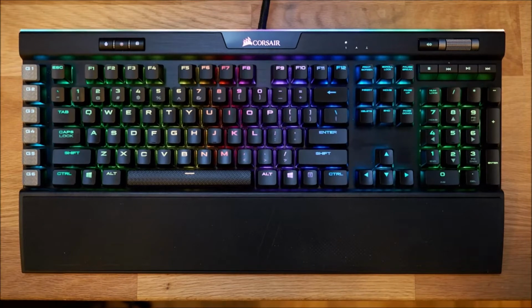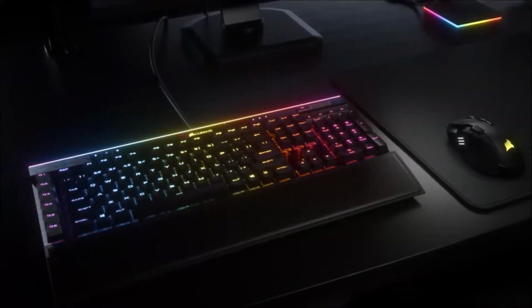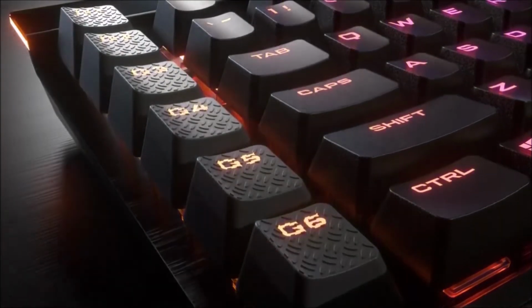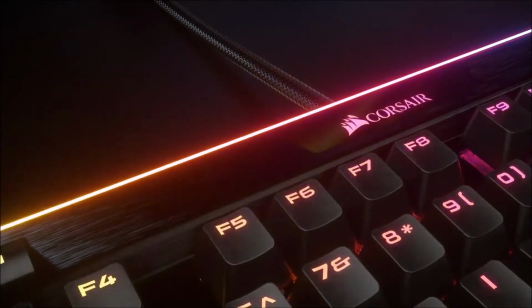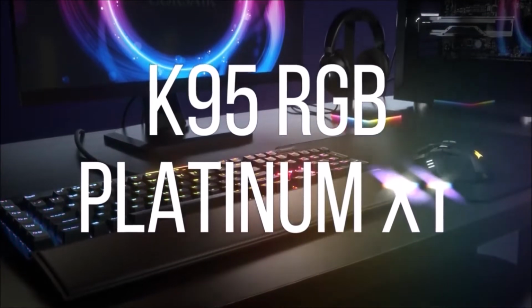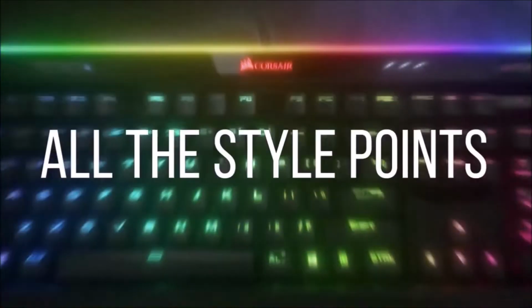Corsair K95 RGB Platinum and Platinum XT, the best gaming keyboard. When you want to go the extra mile and upgrade to the absolute best of the best, it's hard to find a better option than the Corsair K95 Platinum. The K95 Platinum is a big keyboard. Its enormous footprint still requires some desk cleaning before it can be nested comfortably. But feature-wise, the K95 Platinum's got it all. Dedicated media controls and a USB pass-through, a metal volume wheel, RGB lighting.